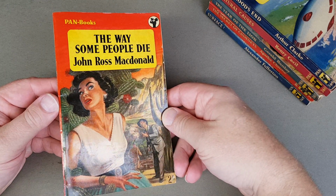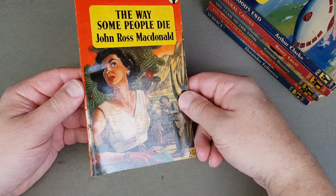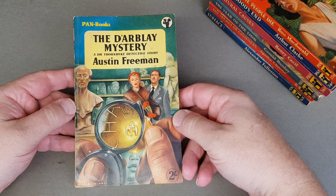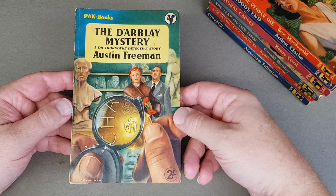Brilliant stuff. The Way Some People Die, $3.70. This is another one which has got that lovely glossy cover. John Ross Macdonald. The Darby Mystery, Austin Freeman, a Dr. Thorndyke detective story.